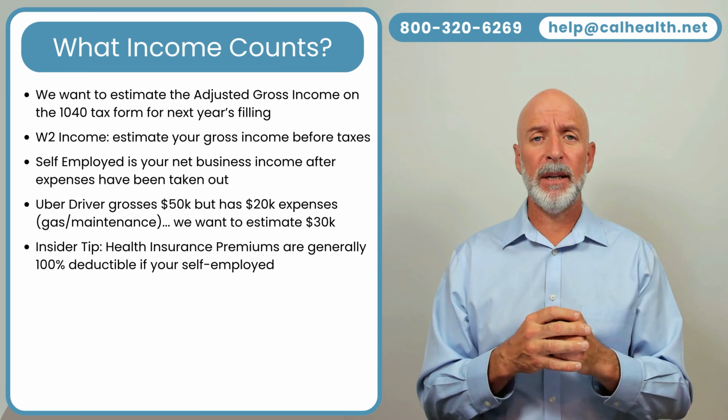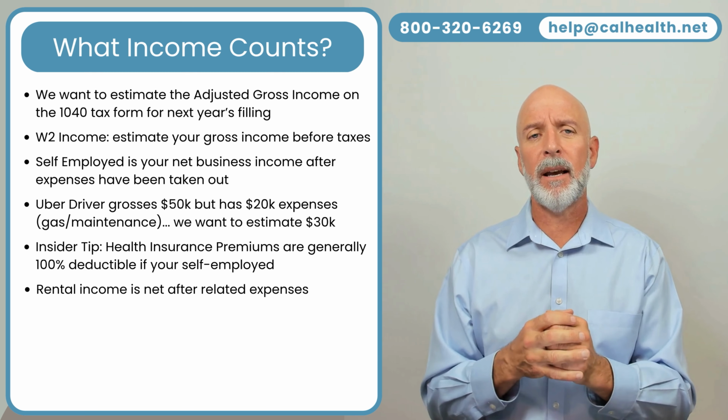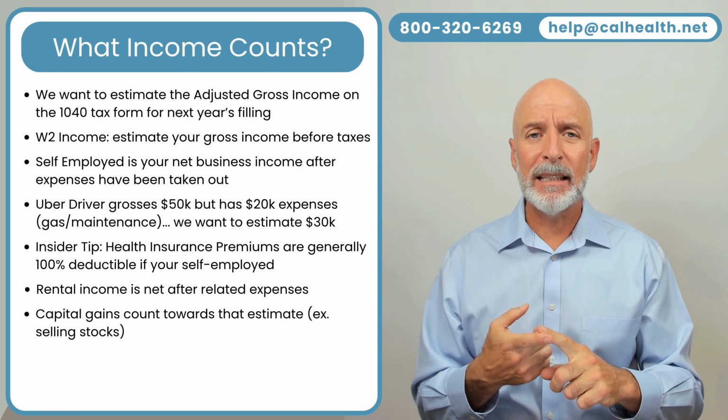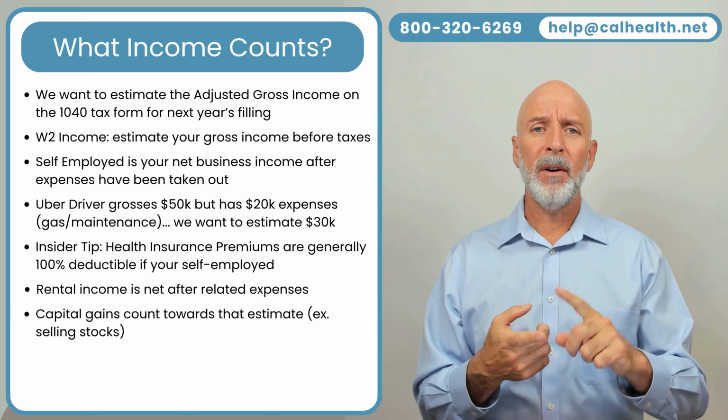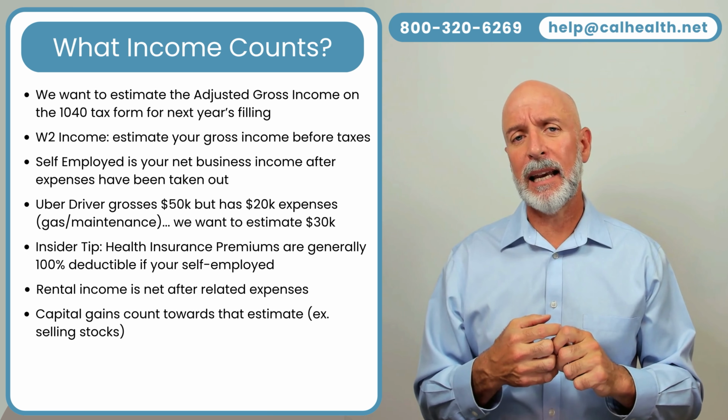Then you have rental income, which is usually net rental, meaning after you take off expenses associated with that rental income, and capital gains that you're going to get within that year. So sale of stock, interest, dividends, things like that.